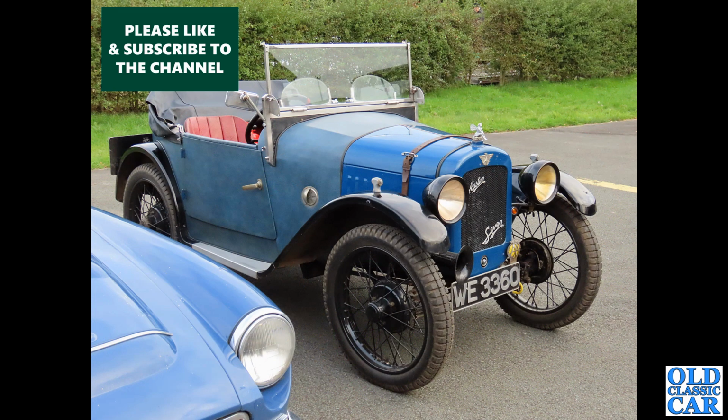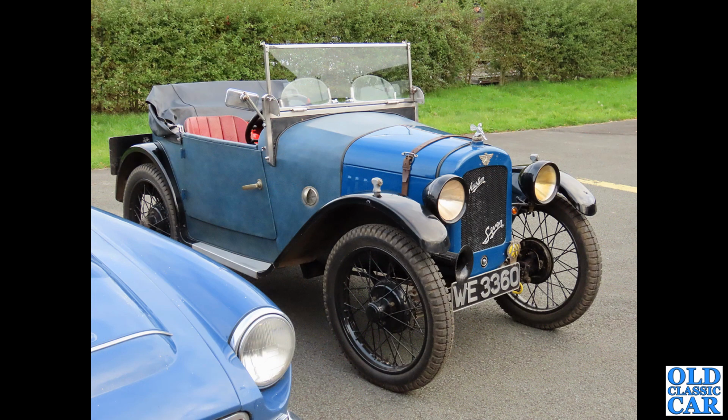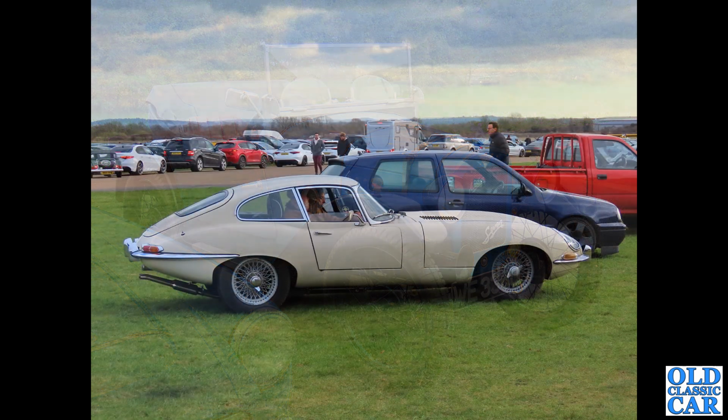And here we have WE3360, a sporty looking little Austin 7. This was seen at a VSCC road rally event just a few years ago. Just alongside it there on the left, you can see the bonnet hump, which tells us that it's an MGC, the 6-cylinder version, I suppose, of the MGB.